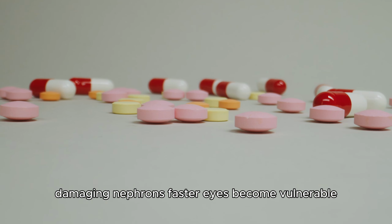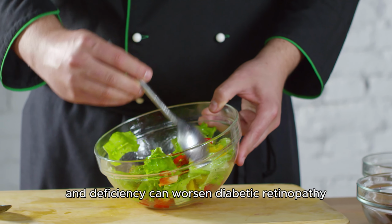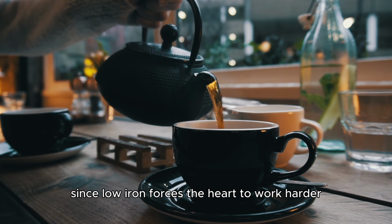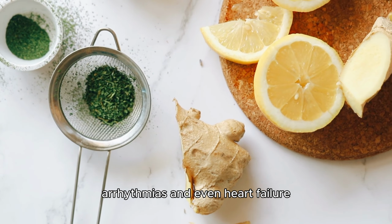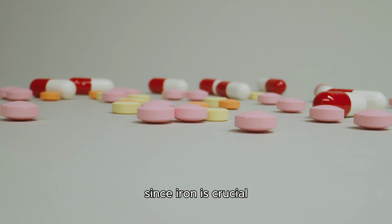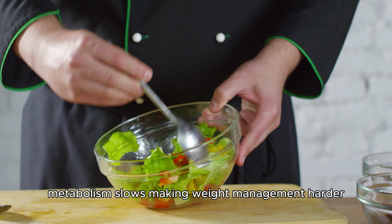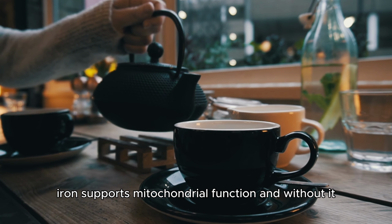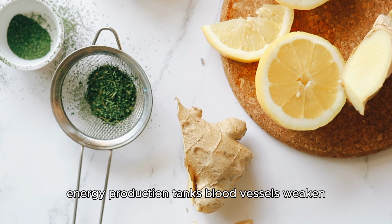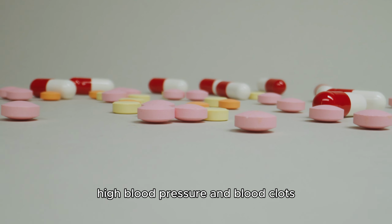Eyes become vulnerable. Iron is needed for retinal health, and deficiency can worsen diabetic retinopathy. The heart is at major risk since low iron forces the heart to work harder, leading to tachycardia, arrhythmias, and even heart failure in severe cases. Anxiety and depression worsen since iron is crucial for dopamine and serotonin production. Metabolism slows, making weight management harder. Iron supports mitochondrial function, and without it, energy production tanks. Blood vessels weaken, increasing the risk of poor circulation, high blood pressure, and blood clots.